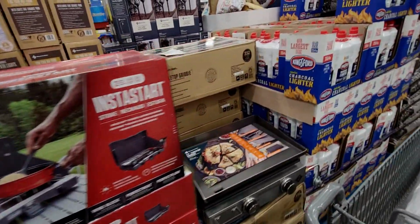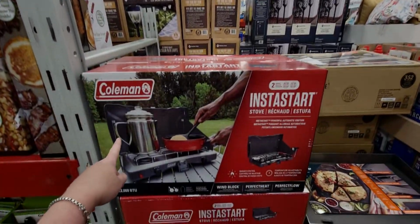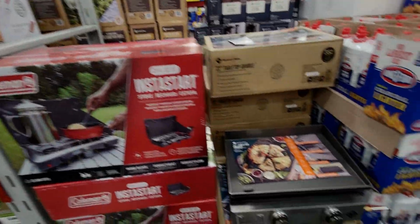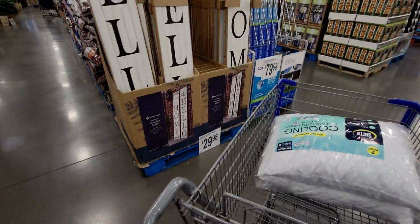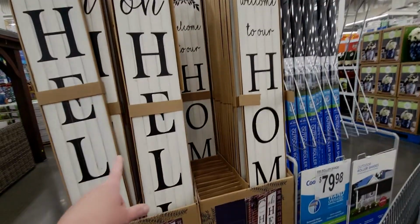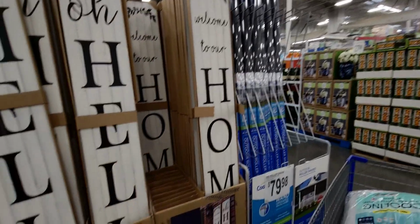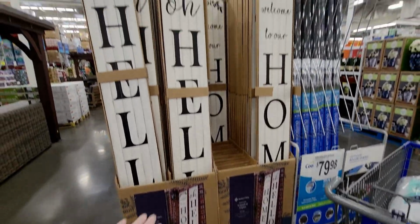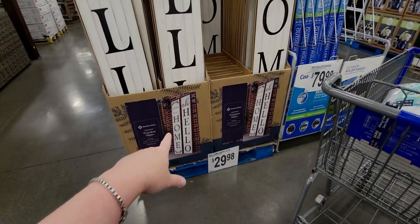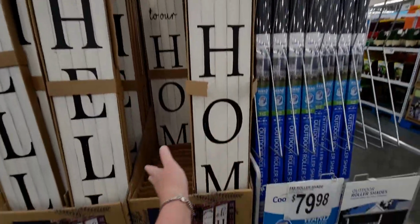So anyways, this InstaArt stove is $79.98, like camper stove. $79.98, two burner propane. Oh, they're getting into some more decor here at Sam's Club, $29.98. These are so cute. It says, oh, hello. Oh, hello. Welcome to our home. So cute, you guys. I love wooden signs like this. I just think they're so cute. They're so welcoming, and I love those. I have them, the porch signs. Yeah, that's what I would call those.